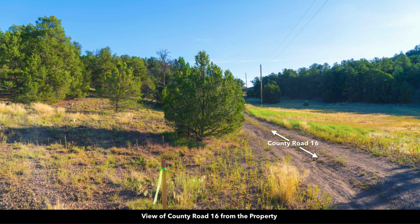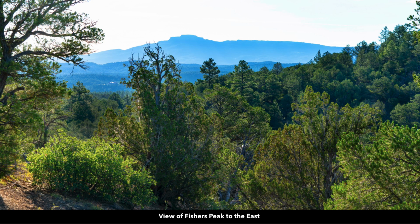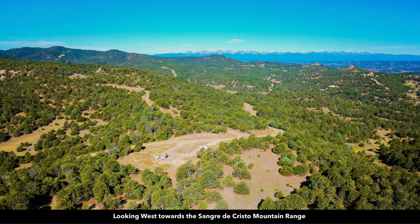We have lots of additional recent photos of the property. Here's some more survey markers. This is a view to the east from the property of Fisher's Peak. These are some aerial photos. This is looking north. You can see several landowners have developed their properties. Here's a home right here. There's a cabin over here. We're looking to the northeast. Over here you can see Trinidad Lake. We're looking to the west at the Sangre de Cristo mountain range. Several more developed properties you can see around there.